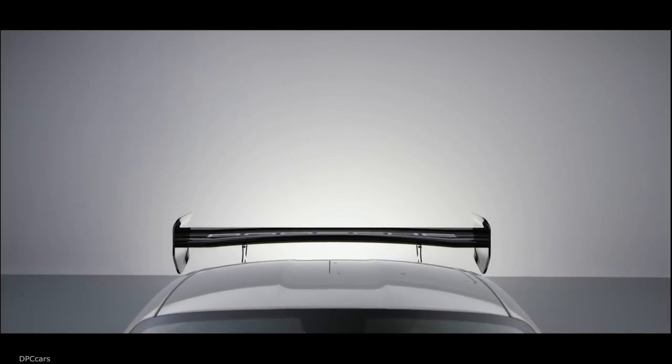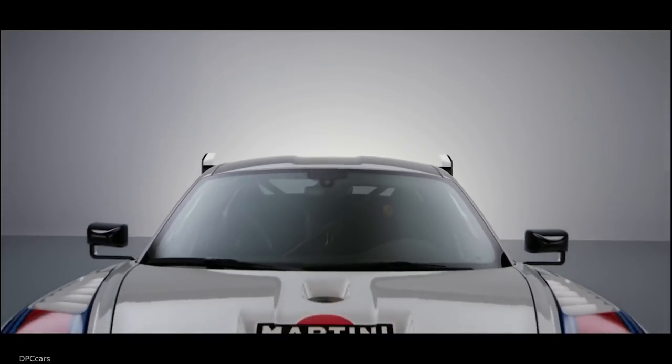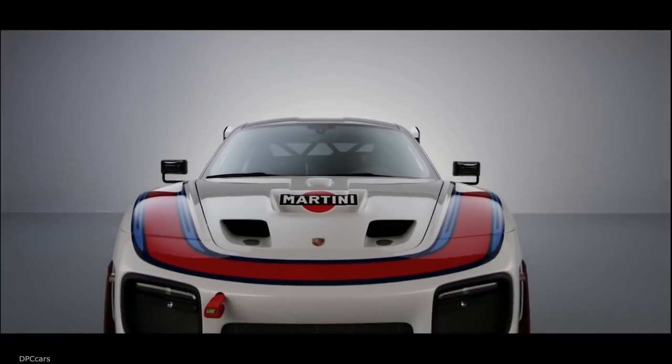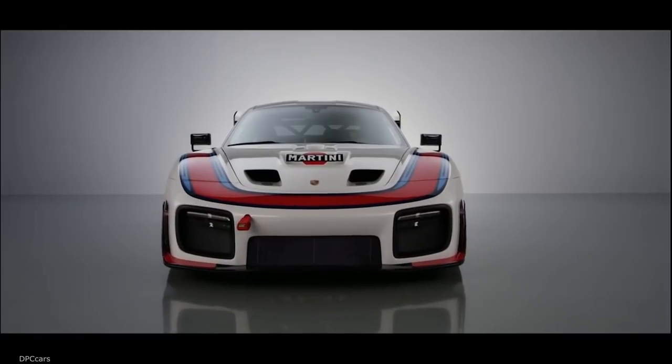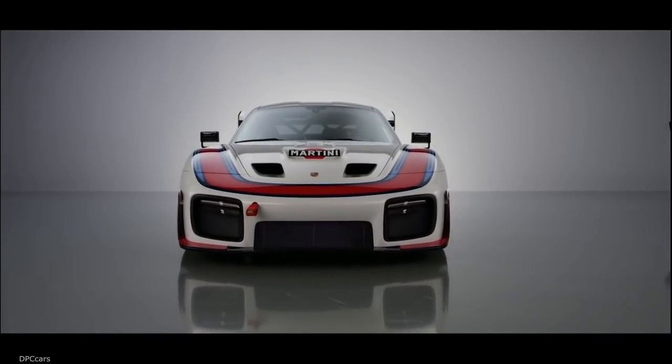Air conditioning provides optimal cooling of the interior. The new 935 is powered by a state-of-the-art 3.8-liter six-cylinder twin-turbo engine, which is largely identical to the high-performance standard unit mounted in the road-legal 911 GT2 RS.